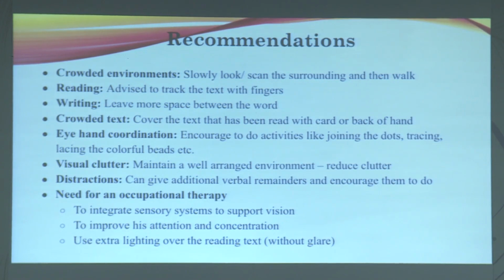Okay, so there is more, but I think I will stop here. So it gives you an idea of how exactly you test functional vision, and based on your findings, how you give recommendations. I know many of you are already experts in this area and I'm probably preaching to the choir.